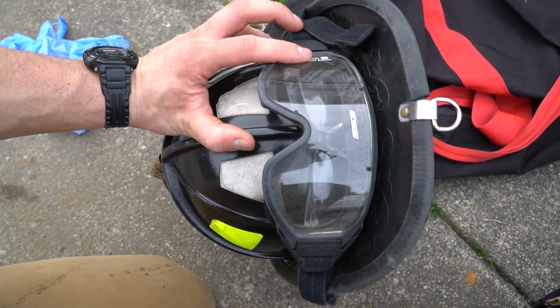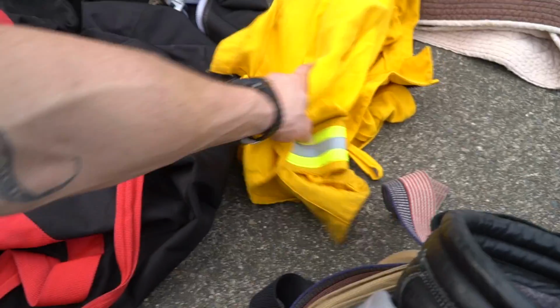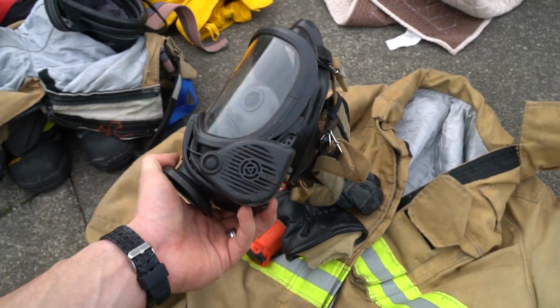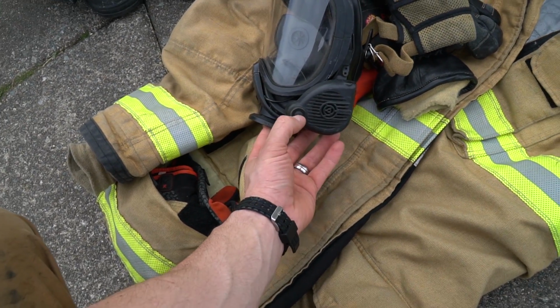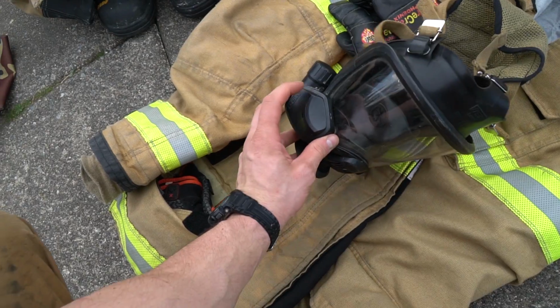We have to have goggles. Streamlight LED helmet light there mounted up. Then a Wildland coat. I also have my MSA mask, and it's good to check. It has a comms thing here, so it's like a little voice amplifier, and then it has a heads-up display.